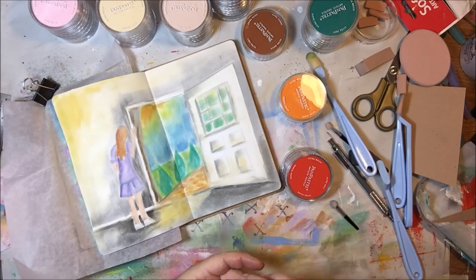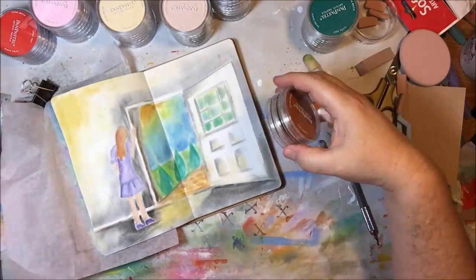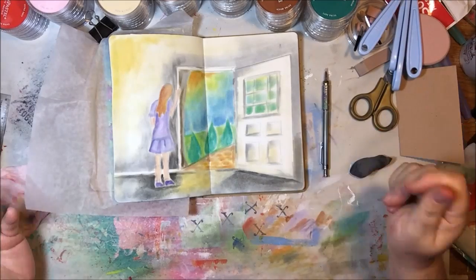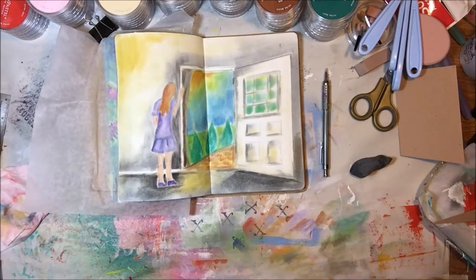So I do use my ruler to make the basic lines of the doorway and the door. But then after that, I do it all by hand and kind of hit and miss, scratchy looking. Oh, before I do that, I guess I'm going to seal it.